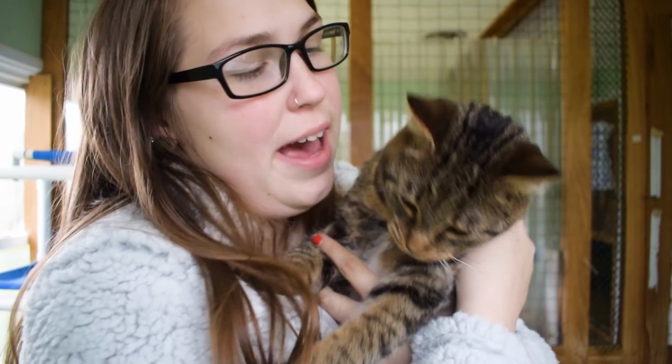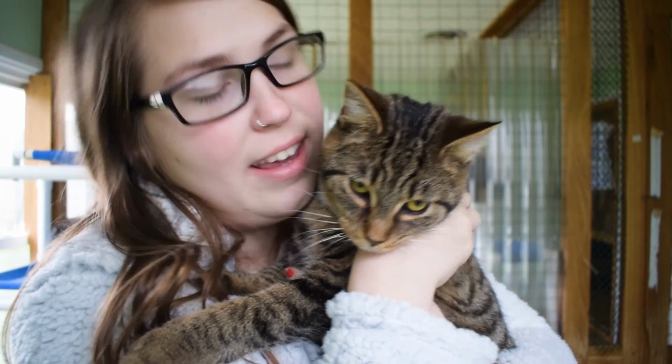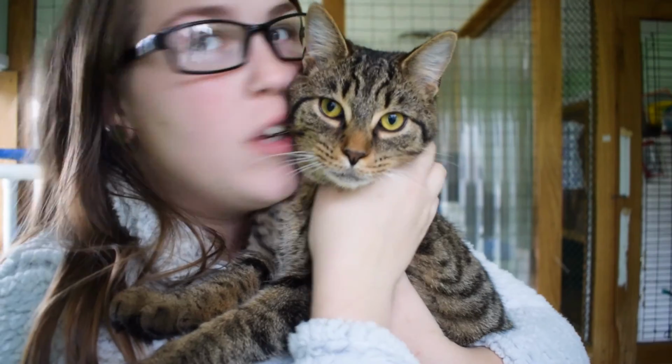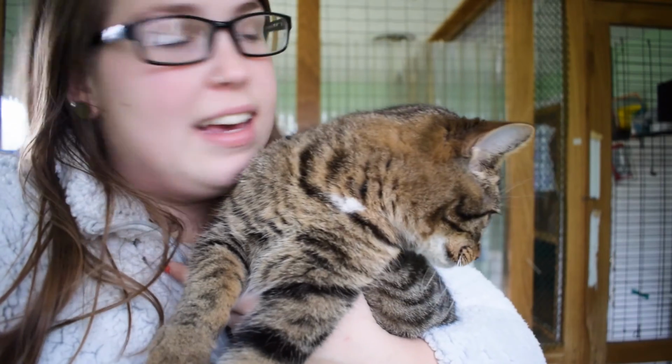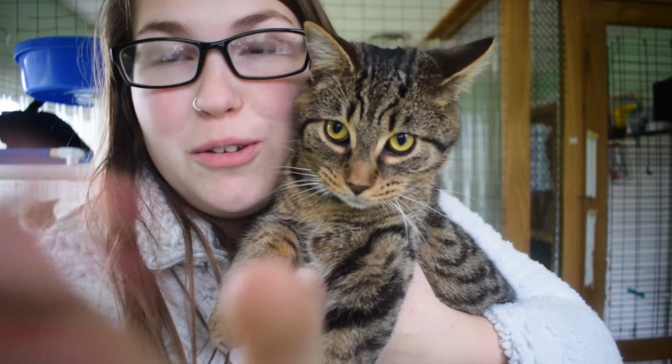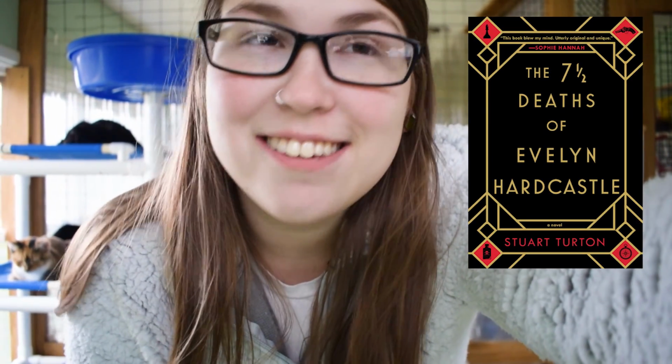So the first kitty we have here is Mr. Craig. He is the biggest kitten in the kitten room. And if I could take him home, I would, because he is just the sweetest little man. He is just a purrbot, and he is just such a nice cat. Wish I could take him with me. He's also the most photogenic, which is cool. But I think a book that I would recommend for Craig would be The 7.5 Deaths of Evelyn Hardcastle. He just gives me a very main character vibe of that book, Aiden. I feel like he fits that role, and he would recommend that if he could.